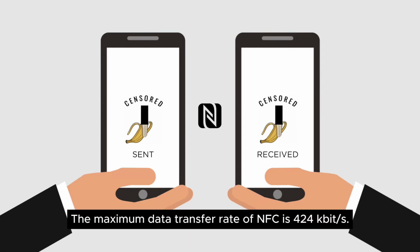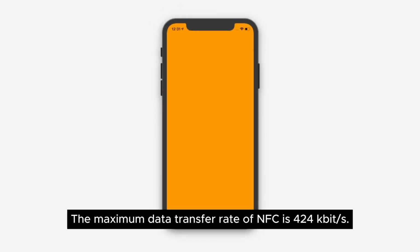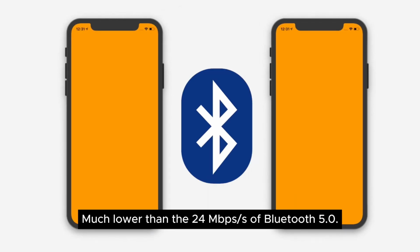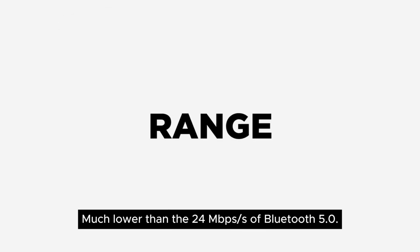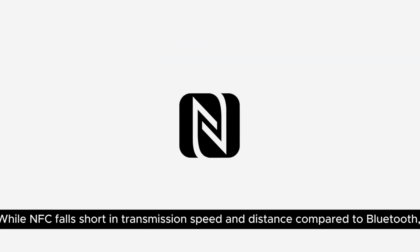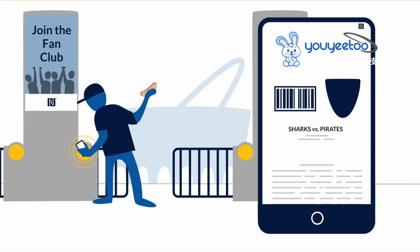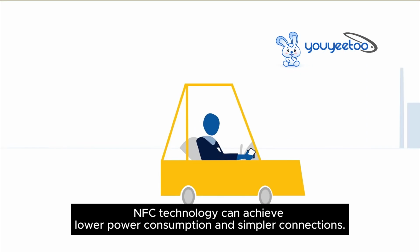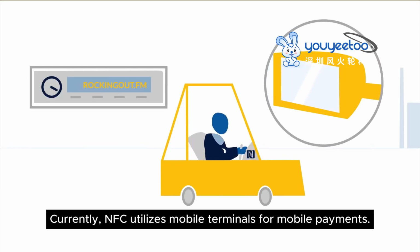The maximum data transfer rate of NFC is 424 kbps, much lower than the 24 megabits per second of Bluetooth 5.0. While NFC falls short in transmission speed and distance compared to Bluetooth, NFC technology can achieve lower power consumption and simpler connections.